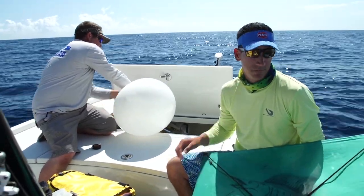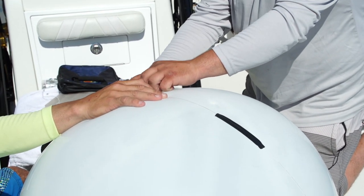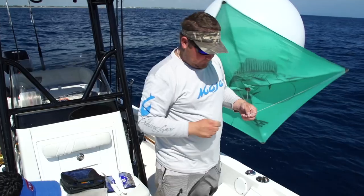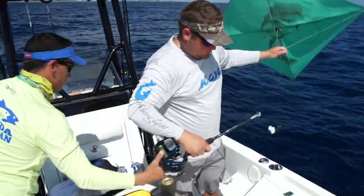Playing with helium. You need a decent breeze, probably 5 to 8 miles an hour, even with a helium balloon to deploy a kite. These guys down here have this stuff so dialed in that they have these helium tanks, they inflate these balloons and it helps hold the kite up in the air. Even with that helium balloon though, you need a little bit of breeze to keep the kite up. Conditions were right now for it. It's a great way to present a bait on the surface to sailfish and other pelagics. So this was the technique that we were gonna try.